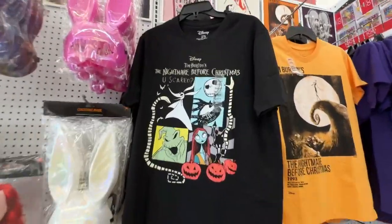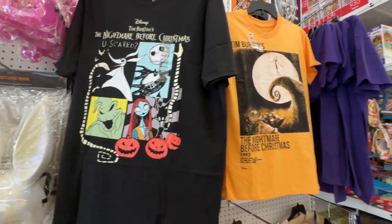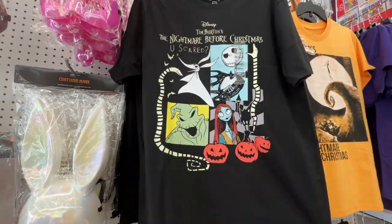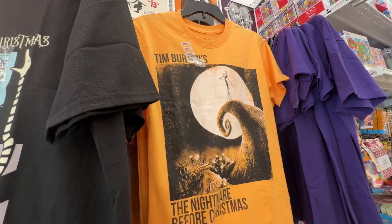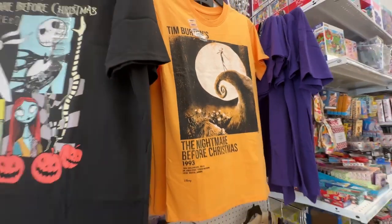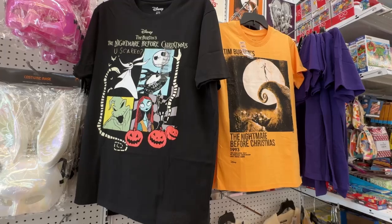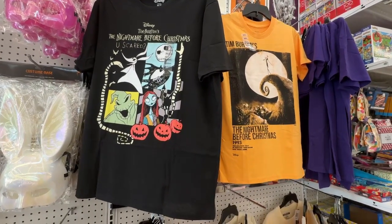And we have two shirts here. Tim Burton's. $5. Can't really beat that. That's cute. They just came out with the movie. They came out with it, I think on October 11th. They're playing it in the theaters again. But there you go, $5.